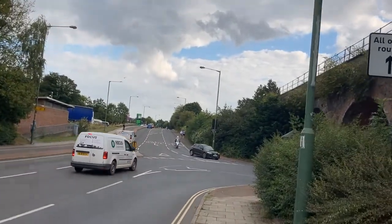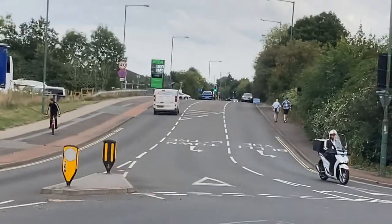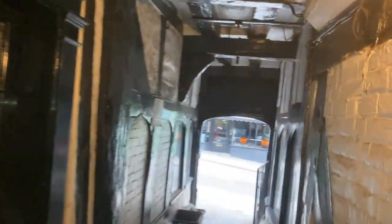Whoa, fuel's much cheaper here. 1.44 this morning, where I got it from. 1.32. You bastard.